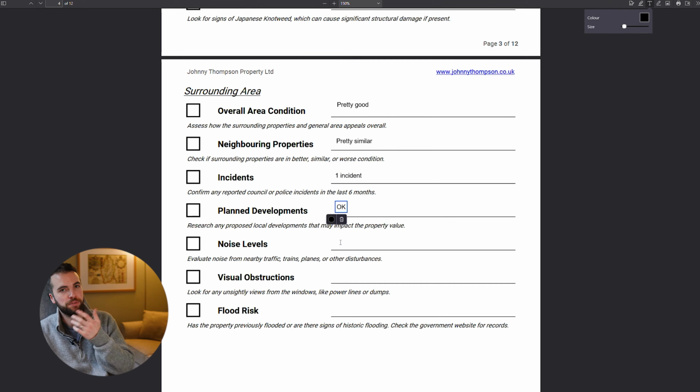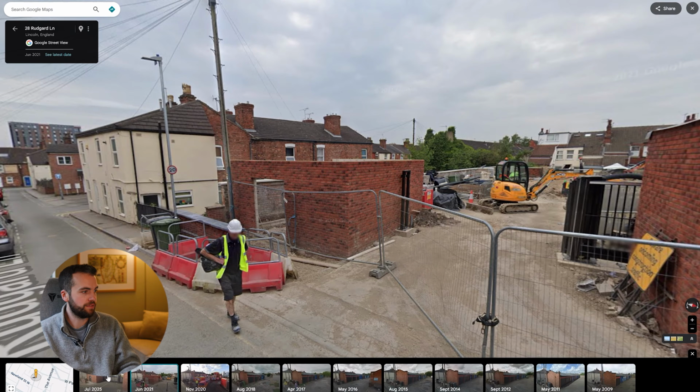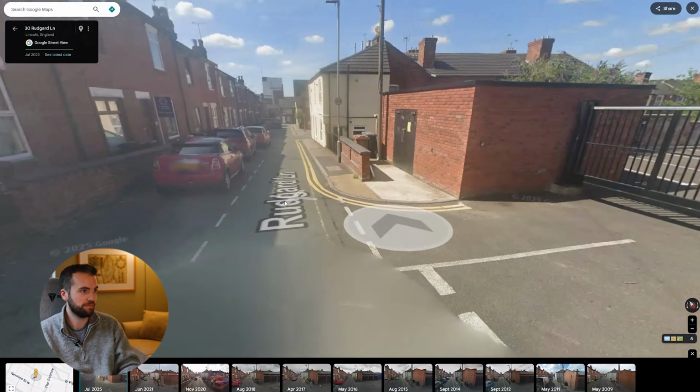Now you'd kind of be at the property to assess this, but it is central. I'm going to say okay for area. Anything unsightly? So this is finished. Can't see anything pretty bad.